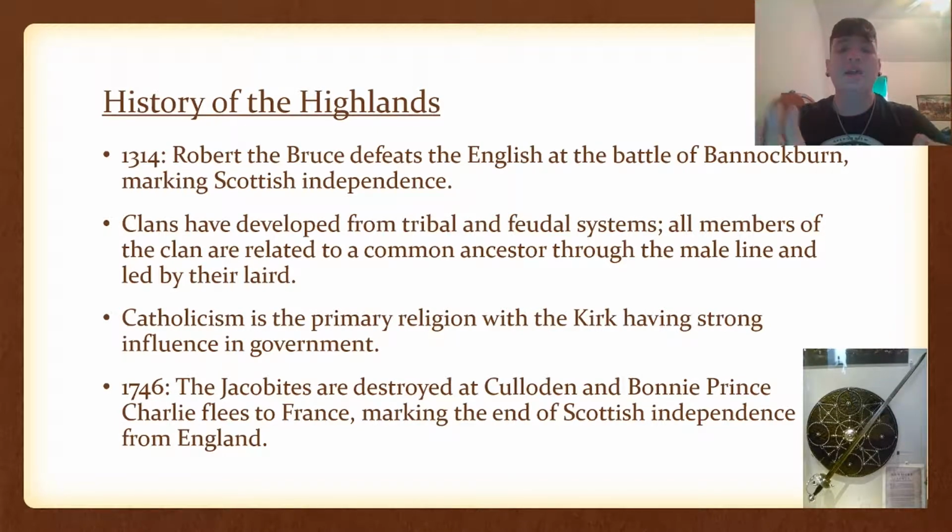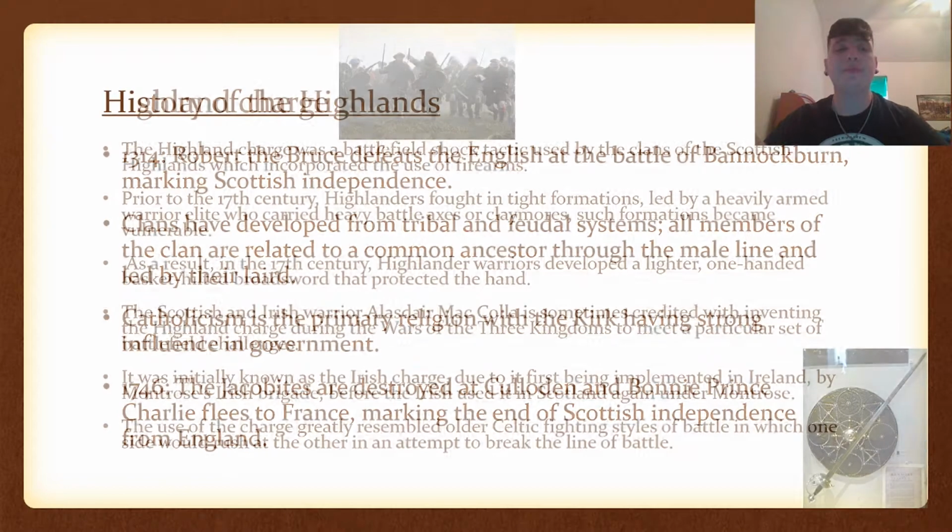Also at this time, Catholicism is the primary religion, with the Kirk having strong influence in the government. But then sadly in 1746, the Jacobites, who were trying to restore the Scottish throne, are destroyed at Culloden, and Bonnie Prince Charlie has to flee to France, marking the end of Scottish independence from England. And with that, let's continue talking about the Highland Warriors and their usage and weaponry.